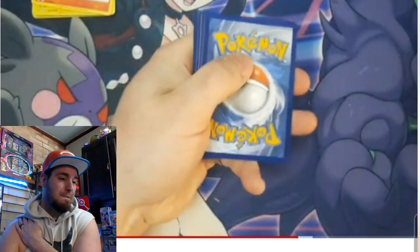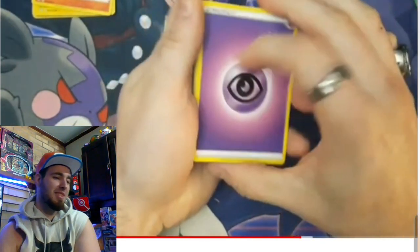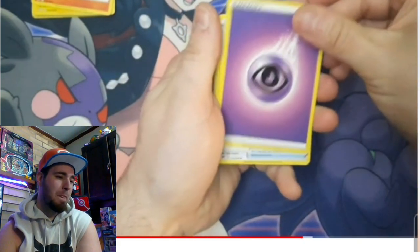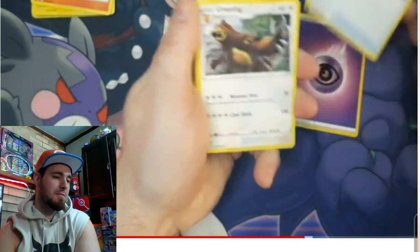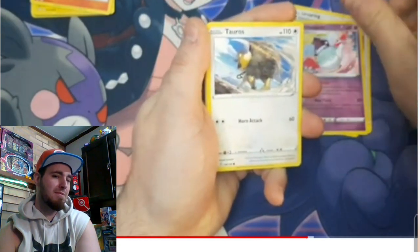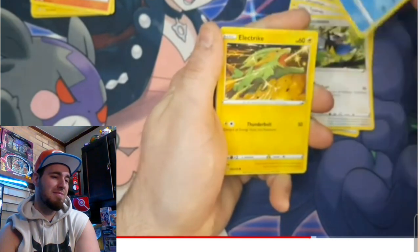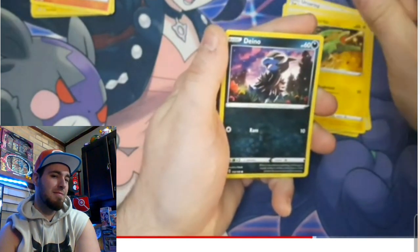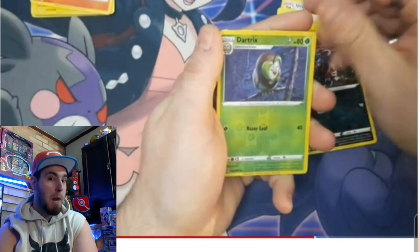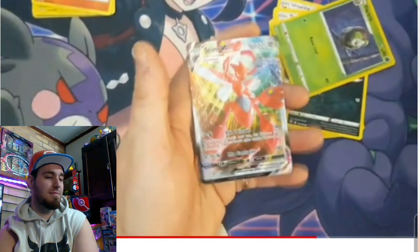Alright, there's your freaking promo. Oh, this wasn't even that long ago. I remember this. Alright, still looking for that amazing pull. Are we gonna get Pororo? Are we gonna get it? Are we gonna find it? Is it in here? We don't know. Dartrix and... Oh! Well, we found it! Scizor V-Max! That is a sick card.